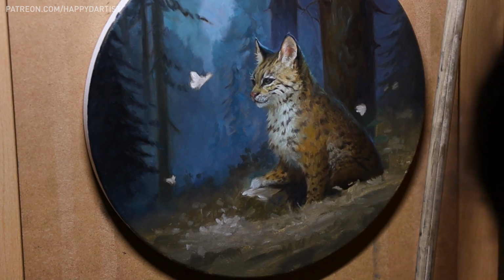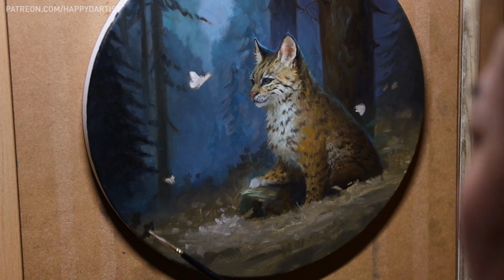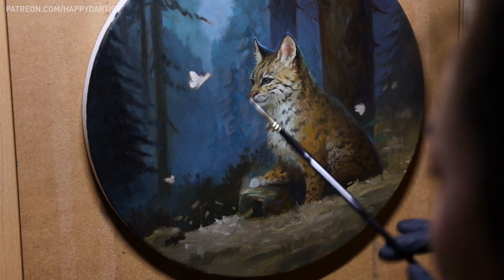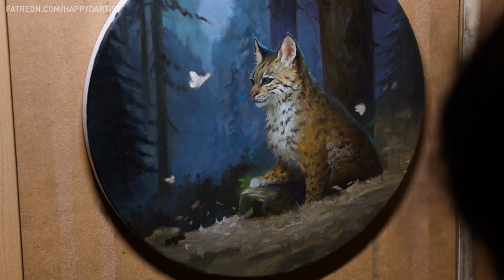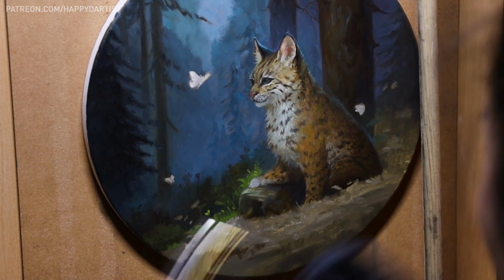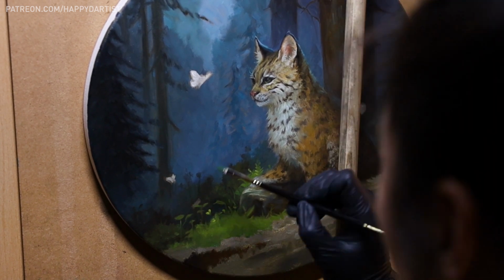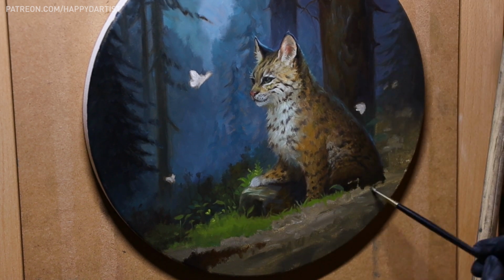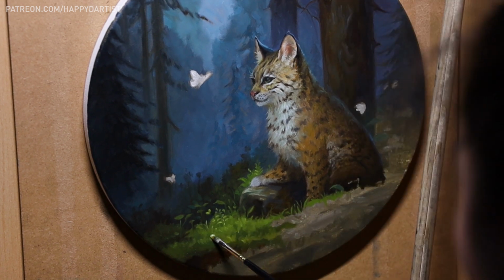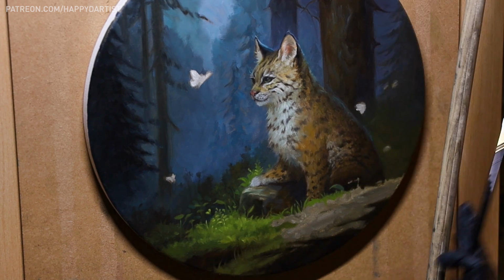I wanted to incorporate some of those same elements into my painting, so I tried to make the bobcat look extra cute and fluffy, and I tried to make the forest look lush and inviting. And for the lighting, I wanted to establish a sense of atmospheric perspective so that the background elements were more faded out and there was more focus on the foreground elements, where there was a stronger spotlight that created more dynamic contrast so that the main character, the bobcat, could be highlighted.